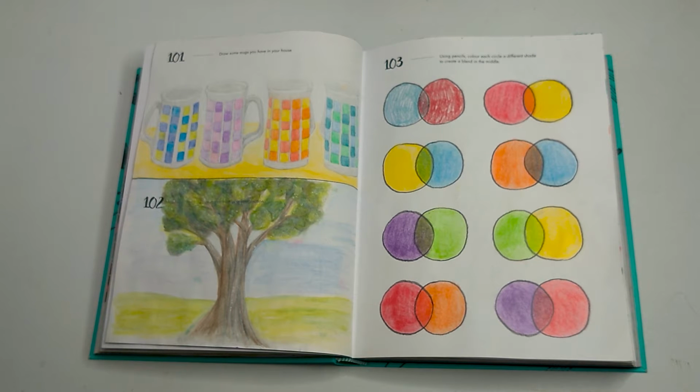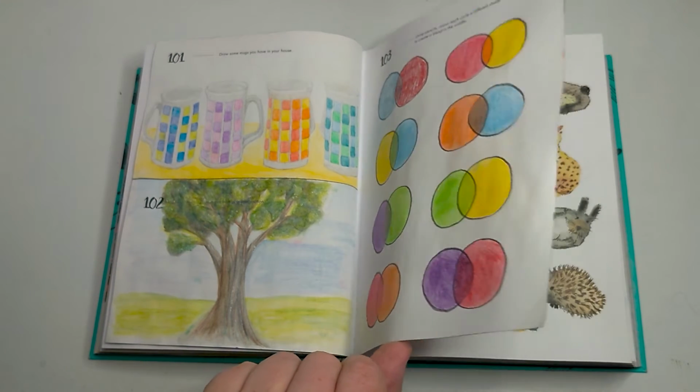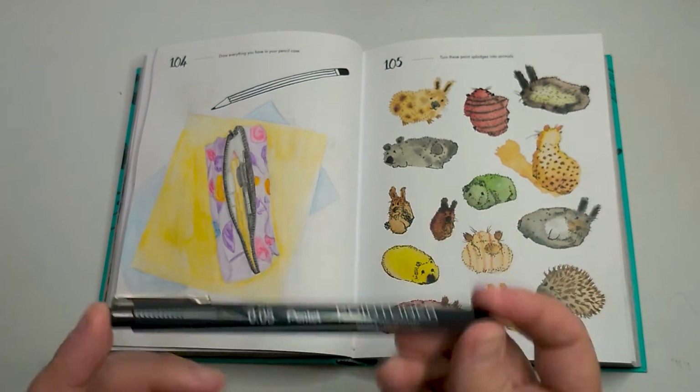103, using pencils, colour each circle a different shade to create a blend in the middle with those coloured pencils. 104, draw everything you have in your pencil case. So I wanted to draw my pencil case as well and use the watercolour pencils for that. So you've got a few supplies in there that I've shown you. I think I've got a blender pen in there as well. This is in there too, which is my pencil point liner 0.05.